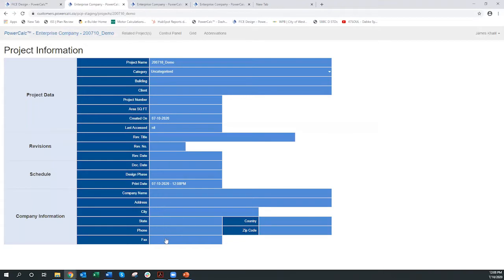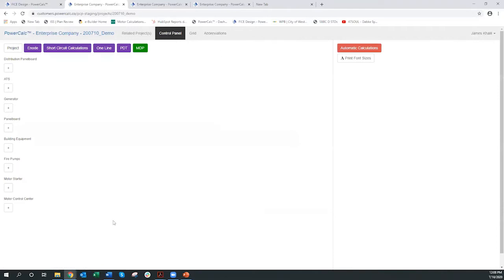Now, to start, you start by clicking on the control panel. It will open the dashboard for you in here, which is a blank power distribution tree. That's what we call it. You look at the left side here, it has the plus buttons. These identify each type of panel. There is one here for the distribution panel, automatic transfer switch, generator, panel board, which is your typical lighting and power panels, and then building equipment, motor control centers, fire pump, and so on.